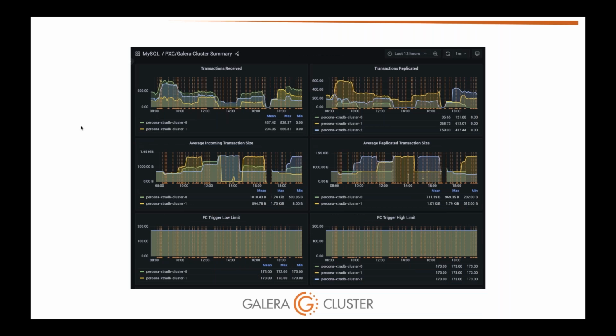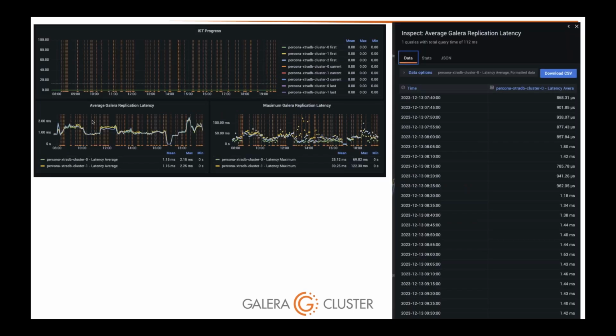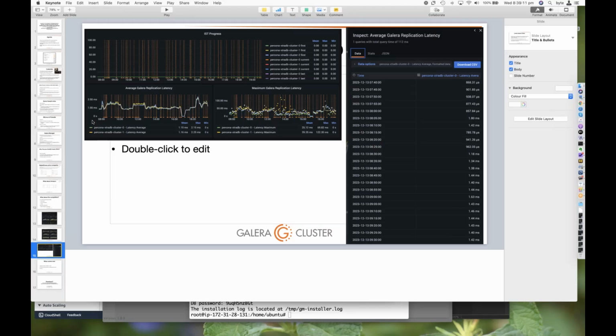Also, of course, there's received transactions, replicated, and so forth. I guess, as I said, one of the most interesting things that PXC has that no other MySQL at the moment has is IST progress, incremental state transfer progress, and this is not exposed at the moment in Galera Manager, but it will be. And of course, the ability to inspect with a more granular feature set, be it the data or statistics or even getting this as JSON output, is quite nice. It is not as granular inside of Galera Manager as one would expect, but I think that is something we can all work towards too.